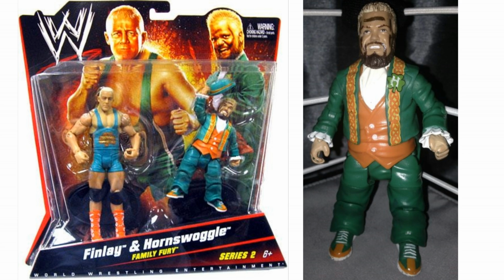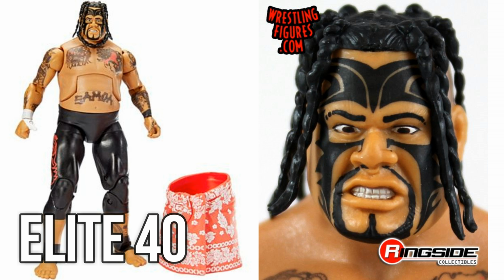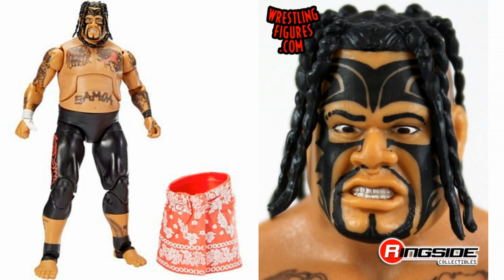And then, finally, we've got Umaga. Yes, Umaga with traditional Samoan paint. This is, I believe, Elite Series 40. Again, one of the all-time great figures. It's got loads of tattoo detail. Comes with a sarong. All the great figures should. Absolutely love that.